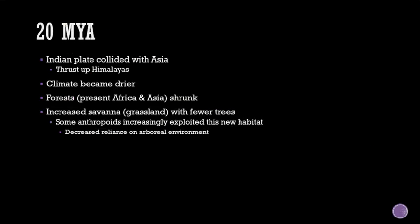So about 20 million years ago, the Indian plate collides, smashes into Asia, and thrusts up the Himalayas. This is how we get these cute little baby mountains that, of course, are some of the tallest mountains in the world. The climate at this point becomes drier, and forests in Africa and Asia start to shrink. Okay, now this gives some increased savanna and grassland with fewer trees, which is going to later on set us up for a conversation about a very important human characteristic.